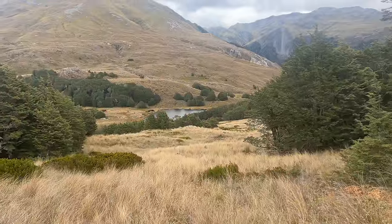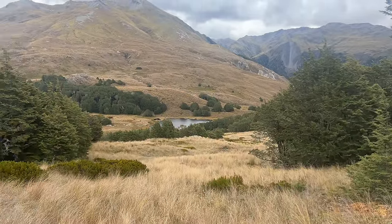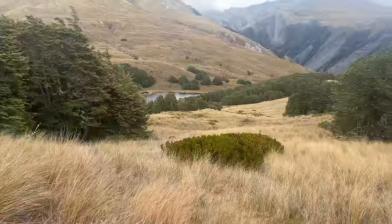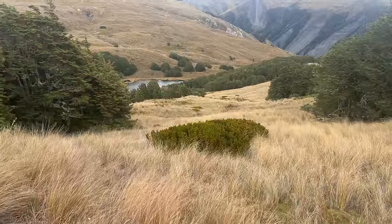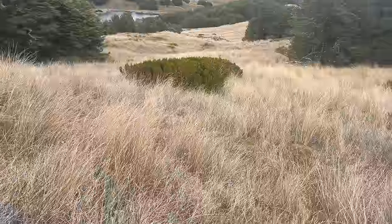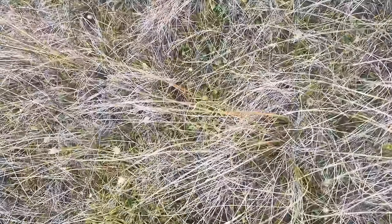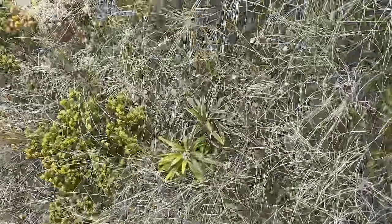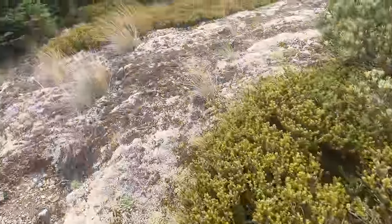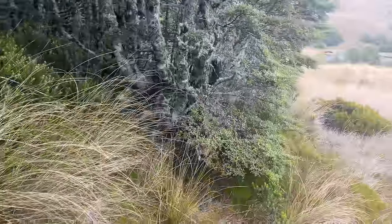Hey, there it is. So although the track goes along here, we actually don't want to follow that. We want to get down there, camp somewhere down by the tarn. So we need to make our way down through this tussock. The only problem is, I suspect it's going to be really boggy. The plan will be to stick as close to the vegetation, the trees, as I can, because it's most likely that it's going to be driest alongside the trees.